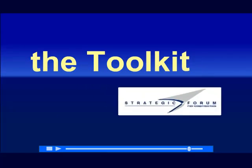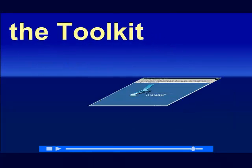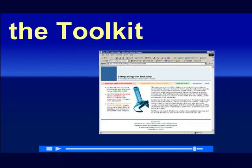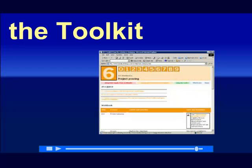So, the Toolkit from the Strategic Forum for Construction is an industry-wide initiative to transform construction performance, building on current best practice and providing a framework for deeper integration and more effective collaboration. It offers the opportunity to build a more cohesive, focused and efficient industry, harnessing the full collective potential of the entire skill base and delivering superior value to clients, their supply chains and society.